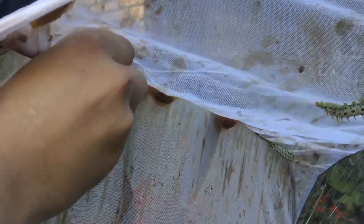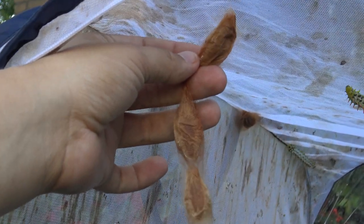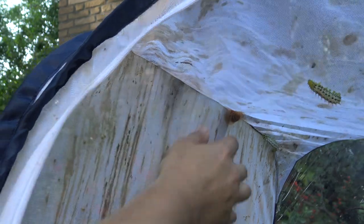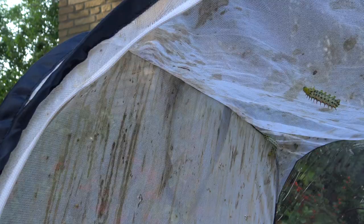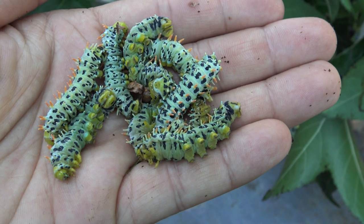Ladies and gentlemen, excellent news. The cocooning is happening in full process. Whoa, pulled out 3 cocoons at once. See? It's pretty cool. But there's more. Dead caterpillars. Unfortunately, there was bad news.